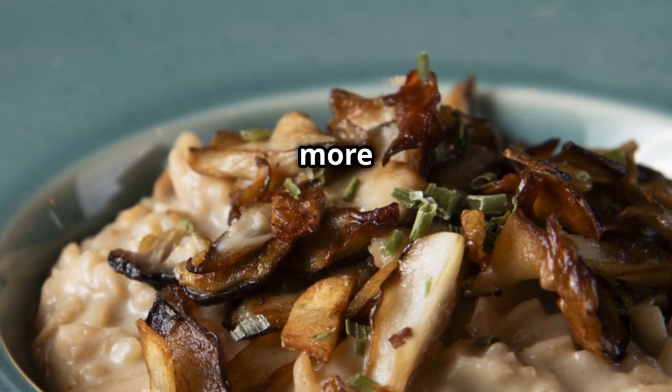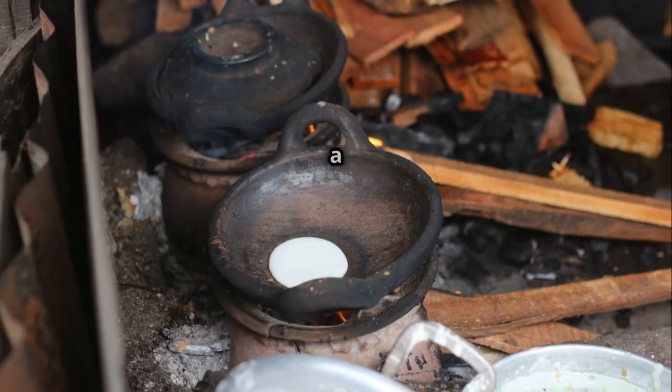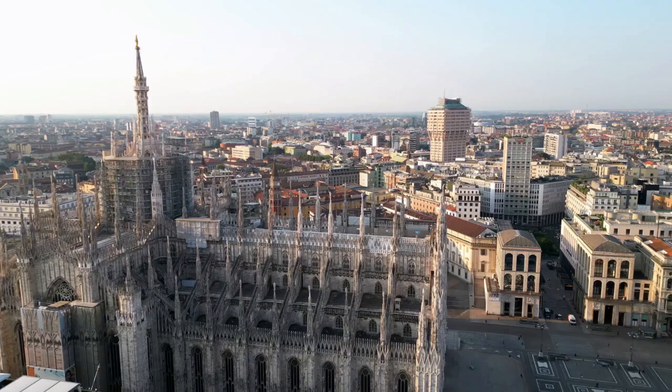Risotto Milanese is more than just food. It's a celebration of simple, high-quality ingredients. It's a taste of Milanese history and tradition. And it's a dish that always wows everyone.